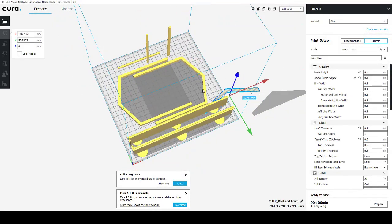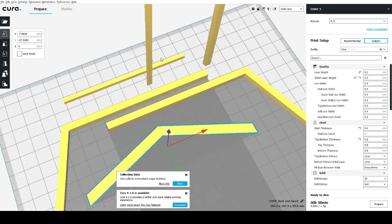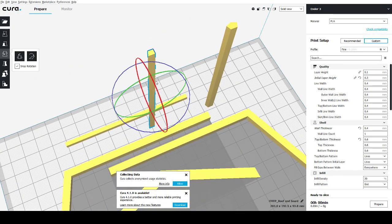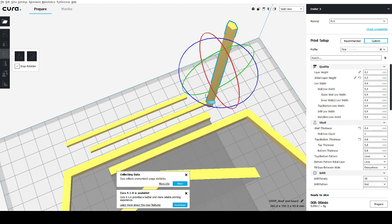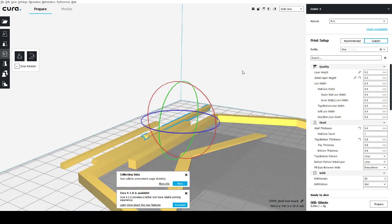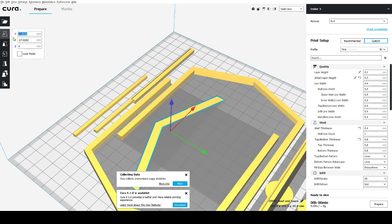Now, some of these obviously are exported in different alignments because I make good decisions sometimes. So this part needs to be rotated 90 degrees that way and 90 degrees that way. This one is the same. These were printed as extrusions rather than as blobs, sort of thing. So, placement. I try and put these as near to 0 points as I can, as that makes it print more consistently, I find.